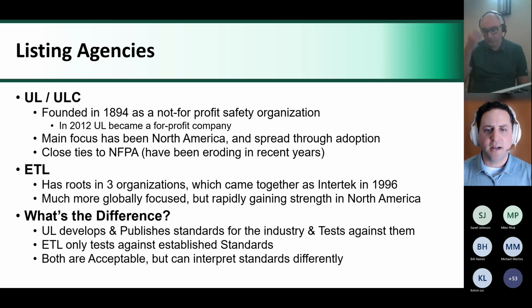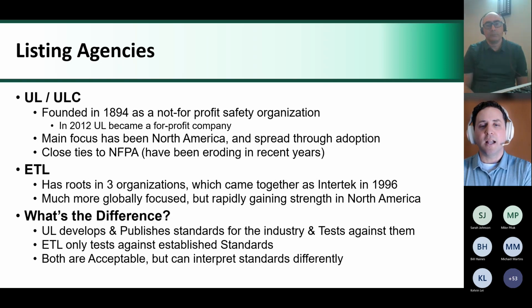Their main focus has been on North America. They have spread adoption throughout the world, really. There are a lot of developing countries, a lot of non-North American countries that default to UL standards and using UL standards because they are deemed as best in class in most cases. UL has, from its inception, had a very close tie with the National Fire Protection Act. So they actually work hand in hand on a lot of things.